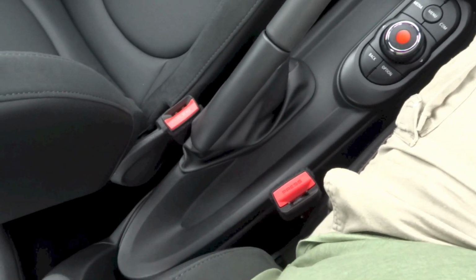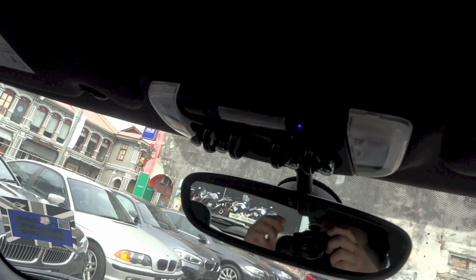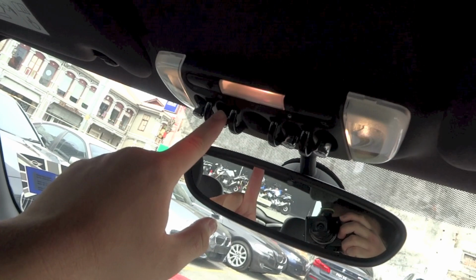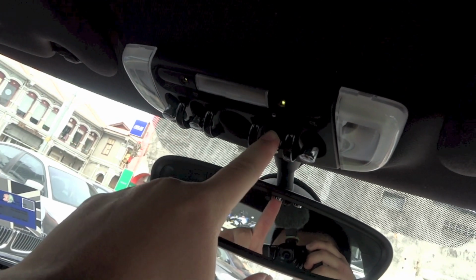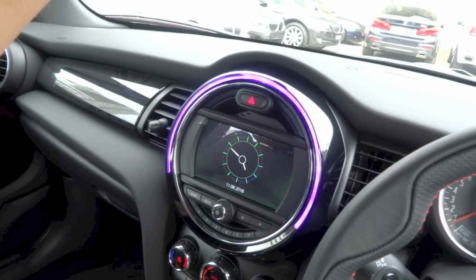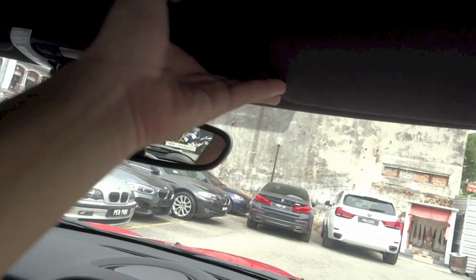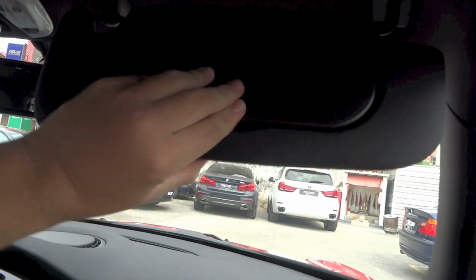Storage around the parking brake area. Auto dimming rear view mirror. Front reading lights and interior light. This one changes the color of the ambient interior light, which also shows up on the color ring down below. Sun visor for the driver's side gets a vanity mirror and a couple of lights.